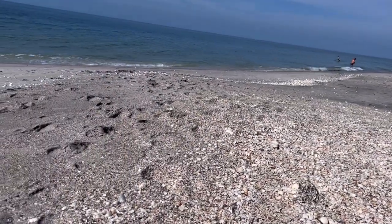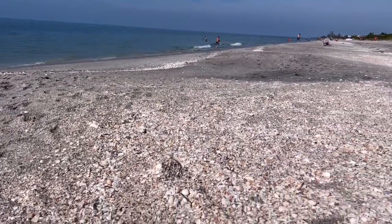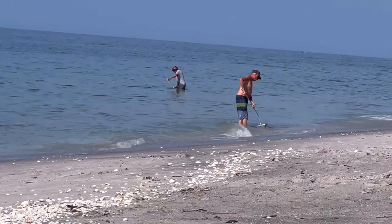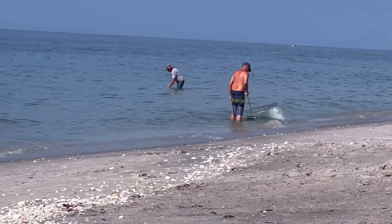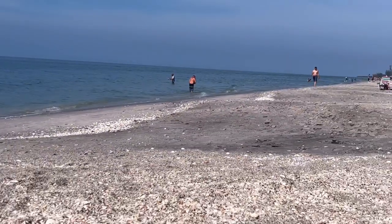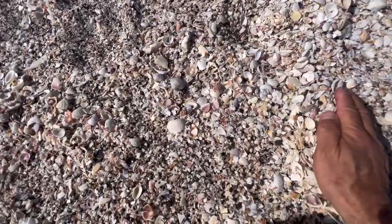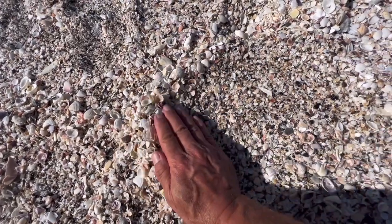Alright, so I'm a little bit off the water's edge in this little area where the shells are, and you can see there's some other people that have little strainers, and they sift out in the water there looking for shark teeth. So it's a thing out here for sure, but I'm not going to go that far because I don't want to buy equipment and all that. But what I'm doing is just kind of uncovering the shells like that, because I think they're a little heavier, so they're probably going to be down in there.